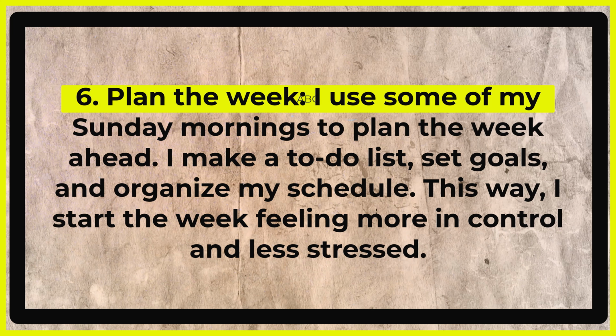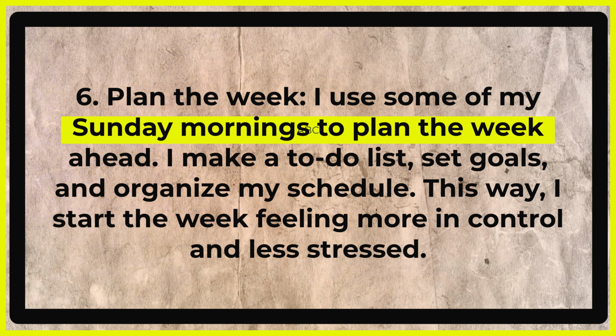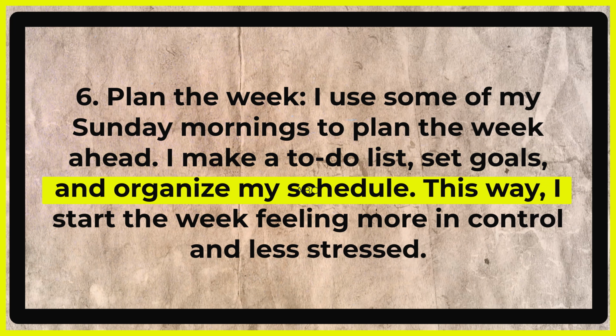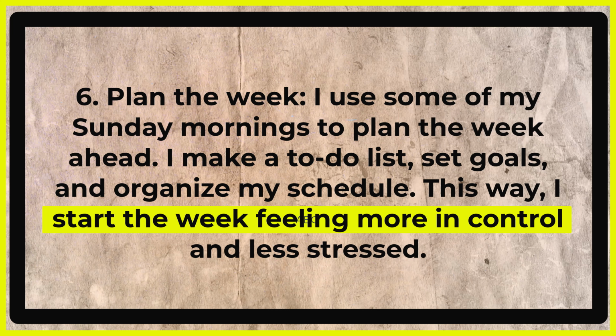6. Plan the week. I use some of my Sunday mornings to plan the week ahead. I make a to-do list, set goals, and organize my schedule. This way, I start the week feeling more in control and less stressed.